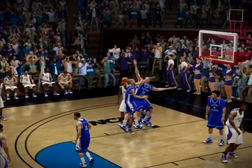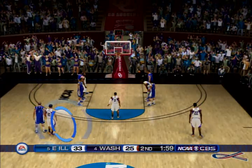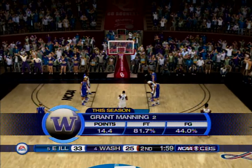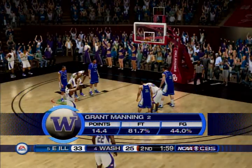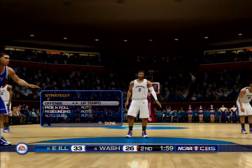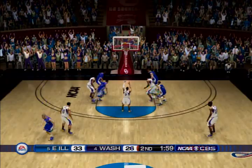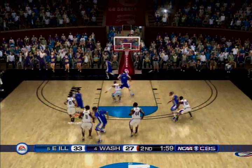Obviously too aggressive here defensively. You really got to know your limitations, Gus. When he gets to the line, he knocks it down. He values these looks, Gus. A good opportunity. Put points on the board. He got them both.